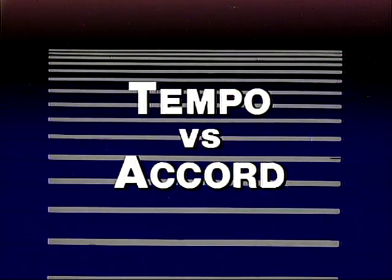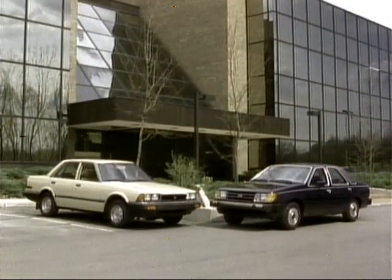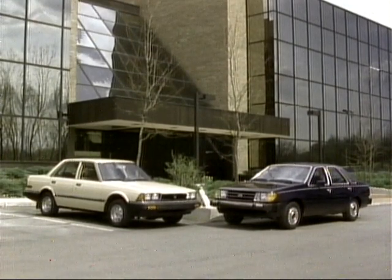Hi, I'd like to have a word with you, sort of computer to person. I know you've seen the new Tempo, but your salesperson tells me that he thinks you're thinking about an Accord. To tell you the truth, that's a nice car. But we want to put you in what we think is an even nicer car. That's right, Tempo. First of all, Tempo is a new 1984 car. Accord is a 1983 model.